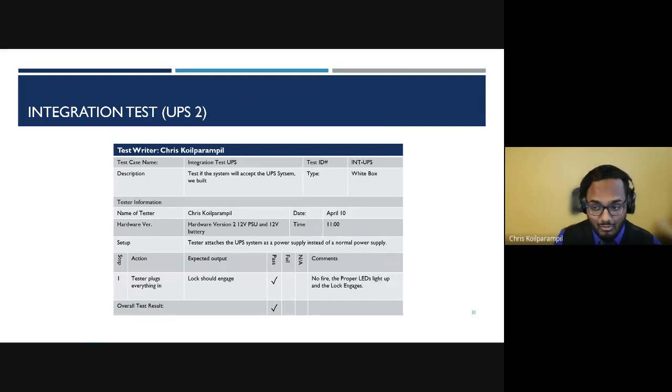Our next iteration of the UPS system, we decided to use the DC backup battery switching module instead of trying to build it ourselves for our safety and for the sake of practicality, because the board had already been made. There was no point in trying to reinvent the wheel. We had tried to integrate this into our system, and we were met with success, and the lock engaged as it should have.